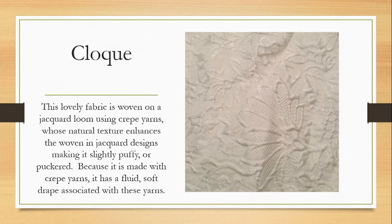Cloqué. I like cloqué. It should have a little accent right there, which means it's cloqué. This lovely fabric is woven on a jacquard loom using crepe yarns. So remember, our crepe yarns are twisted one way and then another, and kind of have that little bubbly, kind of kinky texture to it.